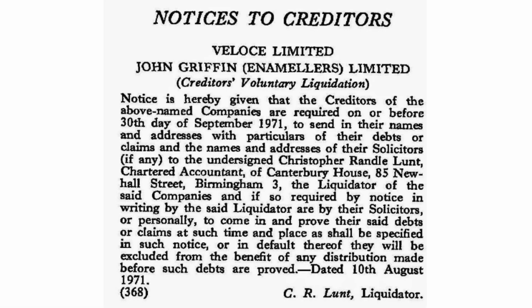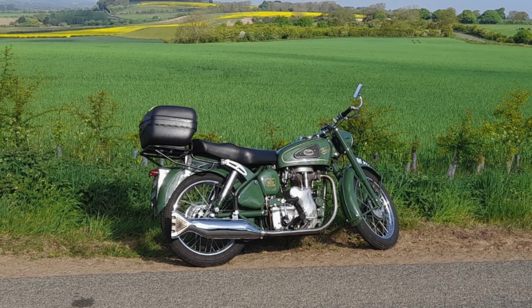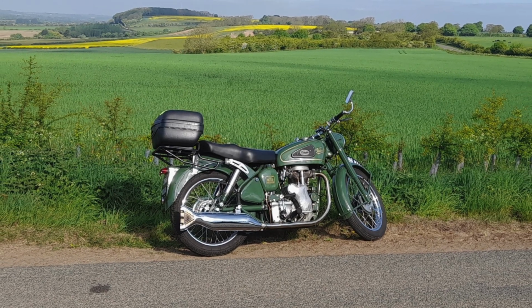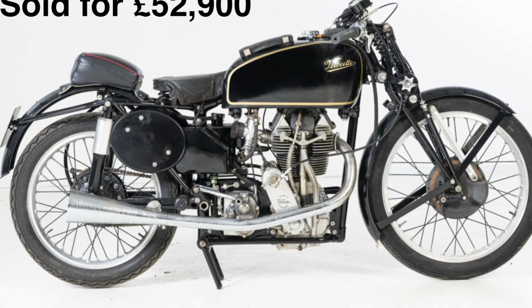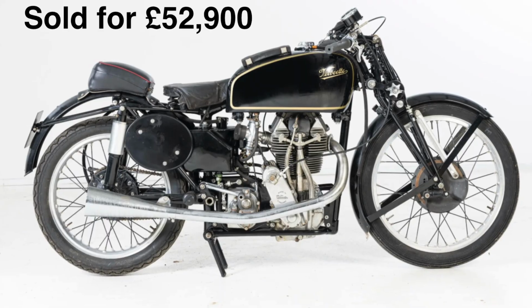In February 1971, Velocette went into voluntary liquidation, closing its doors forever. The last production Venom rolled off the line in July, ending an era of refined engineering. But death of the company didn't kill the legend. Riders and collectors fell in love with Velocettes for their craftsmanship, balance and engineering pedigree. Today, KTTs can fetch £40,000 to £60,000 at classic auctions. Venoms and Thruxtons are similarly prized.